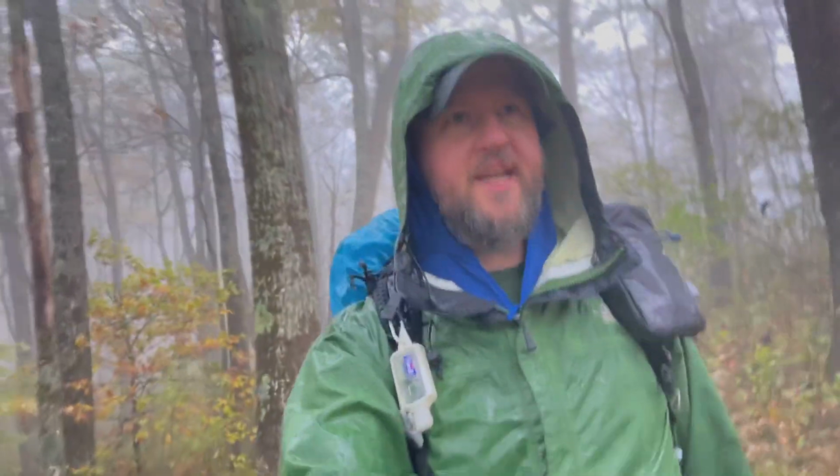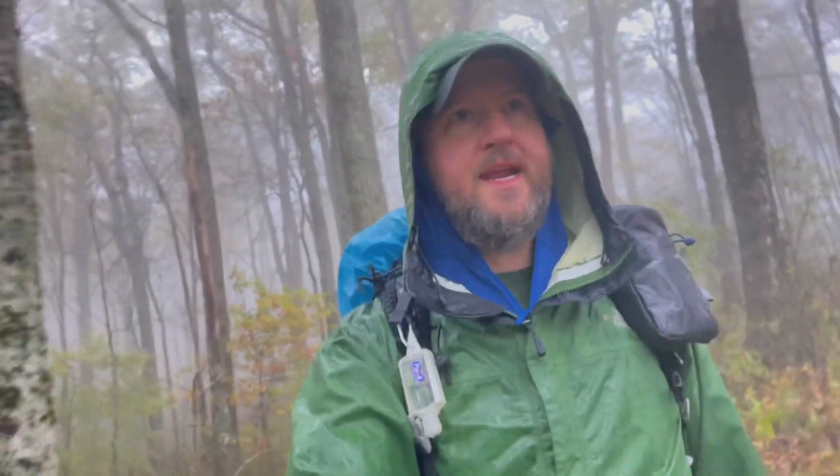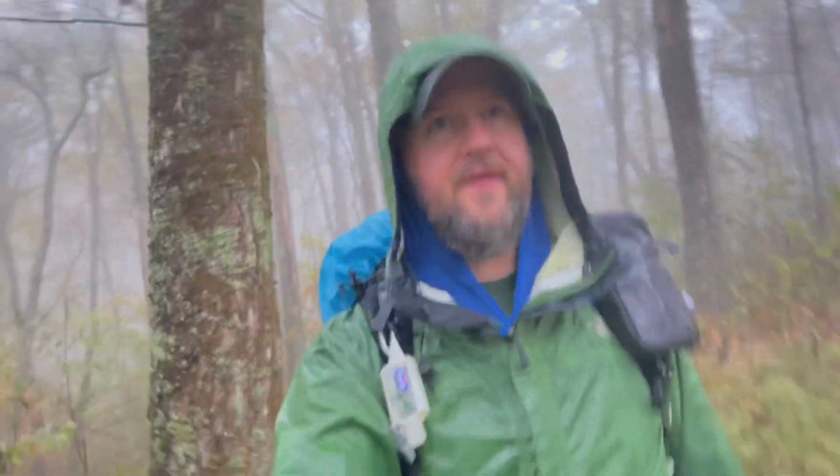Today was supposed to be a slight chance of light rain Thursday late afternoon. Oh, that's just my luck. I don't know. Oh well, we'll see what happens. I'll just hike the rest of this Gregory Bald to the AT and see what I want to do there.